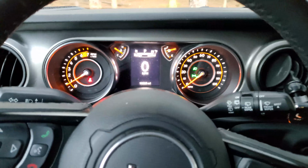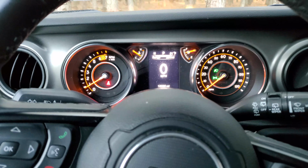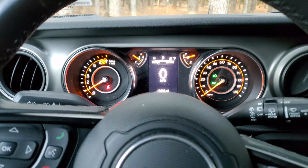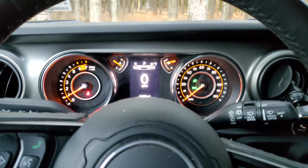I got this rental car for about 3 days in New Jersey, and as you can see, I've hardly used it, maybe a quarter tank. Although there were some things that I want to point out on it.